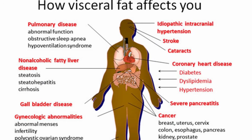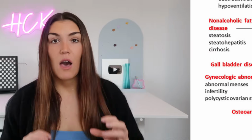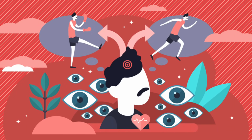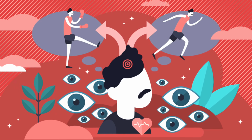Subcutaneous fat is just stored energy, whereas visceral fat is inflammatory. It's linked to higher levels of inflammation, insulin resistance, heart disease, and even fatty liver. And one of the main drivers of it is chronic high cortisol. Now, I'm sure you've heard of cortisol before because it's our body's stress hormone. Its role is to help deal with danger or pressure. But when it's constantly elevated, like it often is in our modern lives, it starts doing more harm than good.